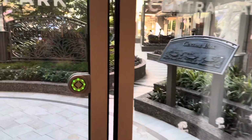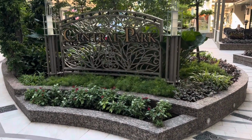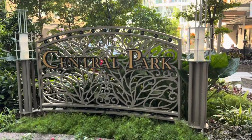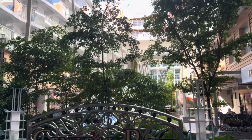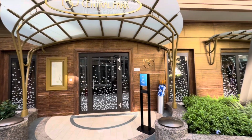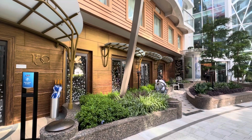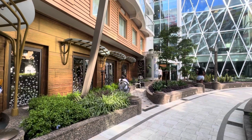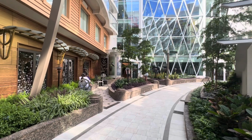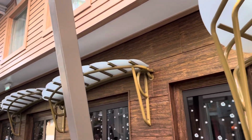We're now going to go ahead and go up to deck number 8, where we are going to have not 1, but 2, but 3 specialty dining options. We're going to start with 150 Central Park. So this restaurant is an upcharge and it is a prix fixe menu. It is going to be a little bit more of a fine dining. However, it is a smart casual dress code.